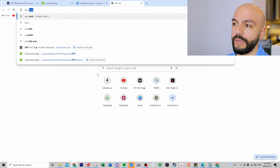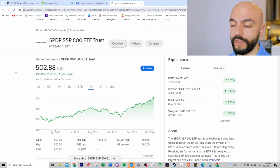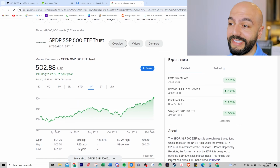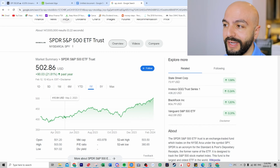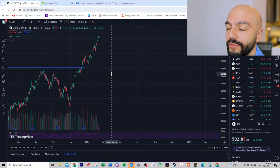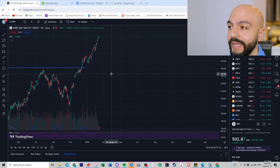So here's what I would do. I would just type in SPY stock, check out the last year. If you started investing just 1 year ago, if you didn't beat 21%, which you probably didn't, and I didn't either, you probably should have just been better off investing in the S&P 500. Just invest in this ETF and stop picking and choosing stocks. So now we're at all-time highs. I don't think we should be here. What am I going to do? I'm going to try shorting it with a little bit of money without blowing up my account.